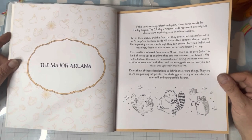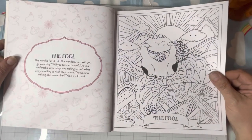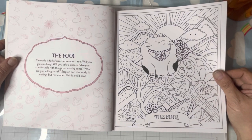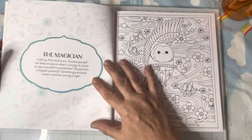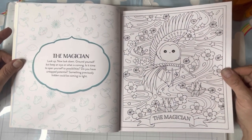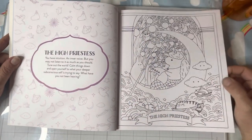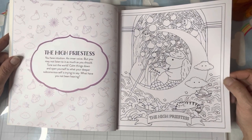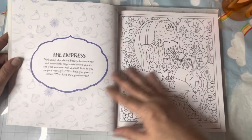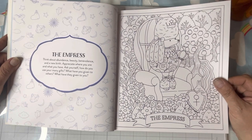And we have the Major Arcana. And we've got the Fool. Each card has a different meaning. And you can kind of read those things on your own if you decide to get the book. But I do like her illustrations of them. The Empress is a poodle, French poodle.